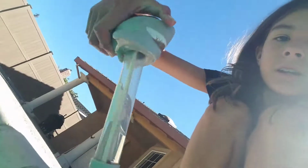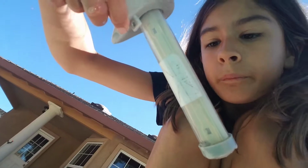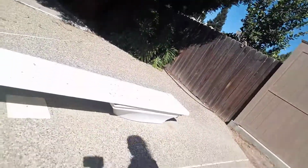Little jump there. Where are you? Okay, it's right here. This is Sharky, and he tells the temperature. Ooh, it did get higher. It's at 72. 75 now. Okay, so there's steps over there. And there are steps right here to get from the diving board when you jump in the pool.